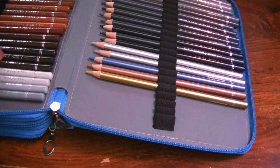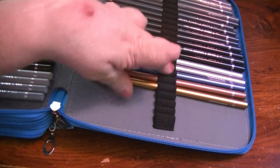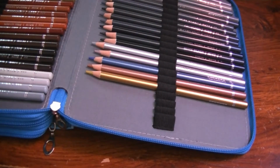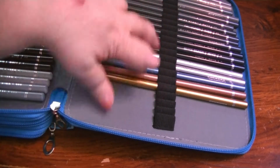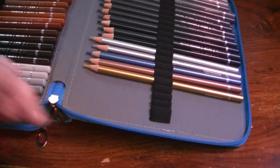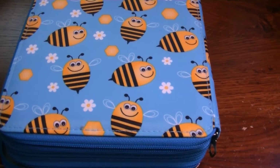And if I have a WIP and I'm working on a particular area that requires more than one shade, I will put them in order that I'm blending and working on them in a row, so that they can be easily grabbed again. I won't forget what I'm using. I won't forget the order that I'm using them in, because I'll do my lightest shade or my base shades, and then I put them in a row as the order that I'm blending them in. So yeah, pencil cases, absolutely 100% a must-have item for me.